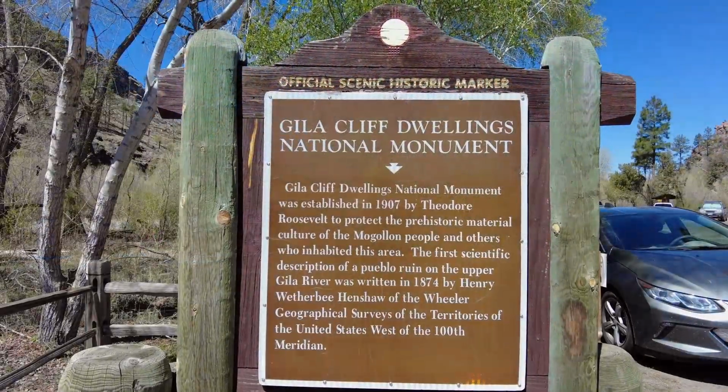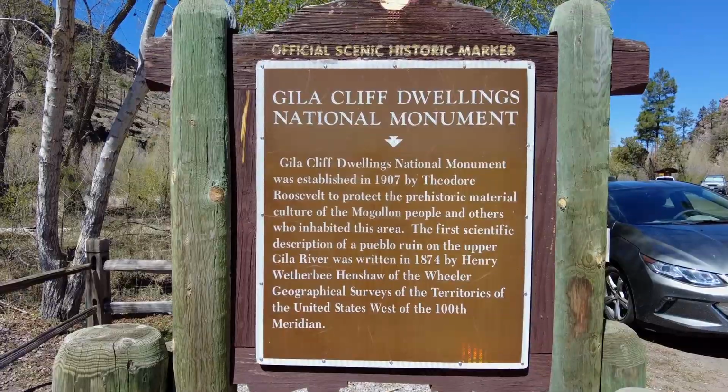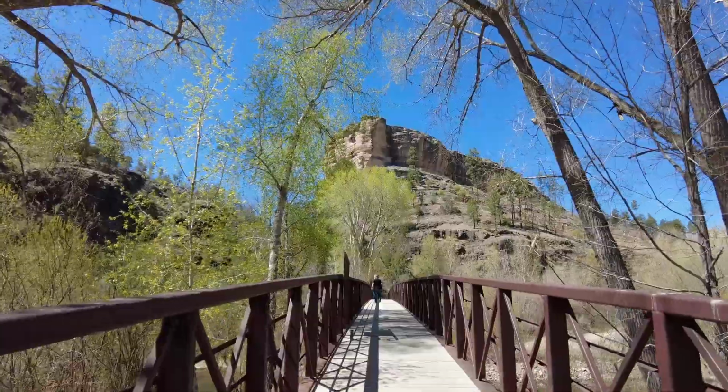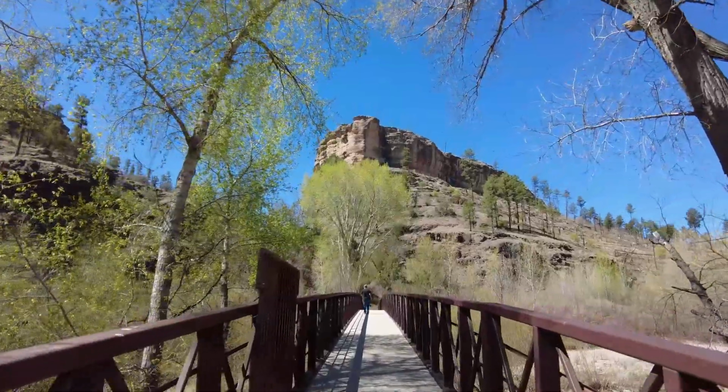Be advised, there's no pets allowed on the trail that leads up to the Cliff Dwellings. The Park Service does provide kennels underneath the bridge, and a park ranger will check on them occasionally while you're doing your hike.